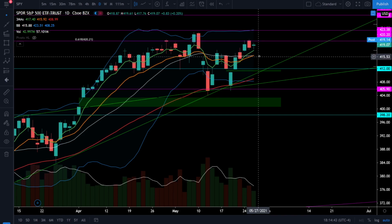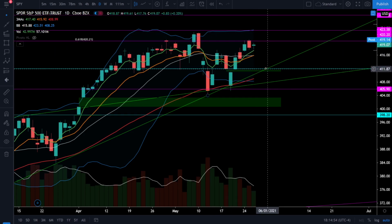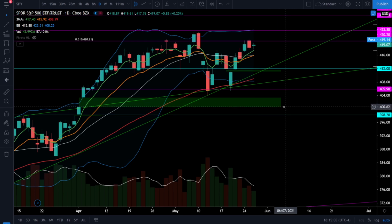If we start breaking back down below 416, that's going to be a big warning sign that we could be rolling over and will now have a lower high situation, and will then be going back down to retest critical supports. So on a break below 416, you're looking for a retest of 412 and the 50 EMA right around 409. If 409 breaks, we're likely closing the gap below at $400.